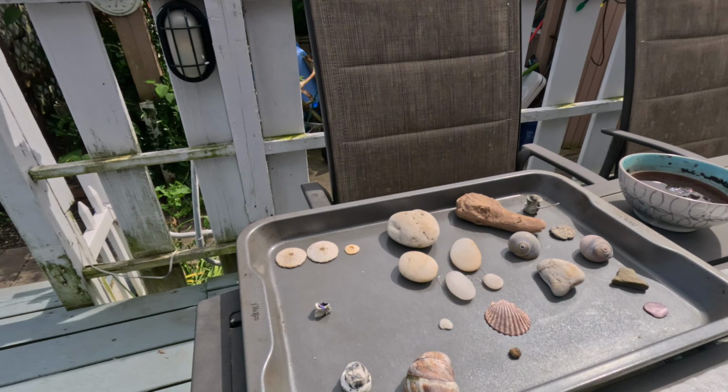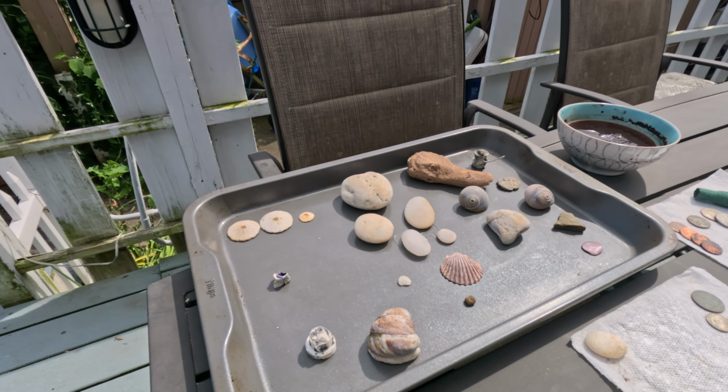Okay, so of course, some things that I don't pick up that aren't metal detectable are all these lovely rocks and shells. Guilty. She loves them. Guilty. Let's go through the finds the first couple of days.